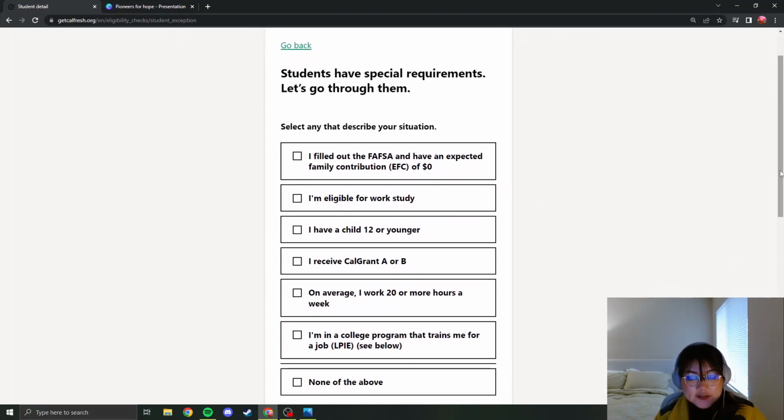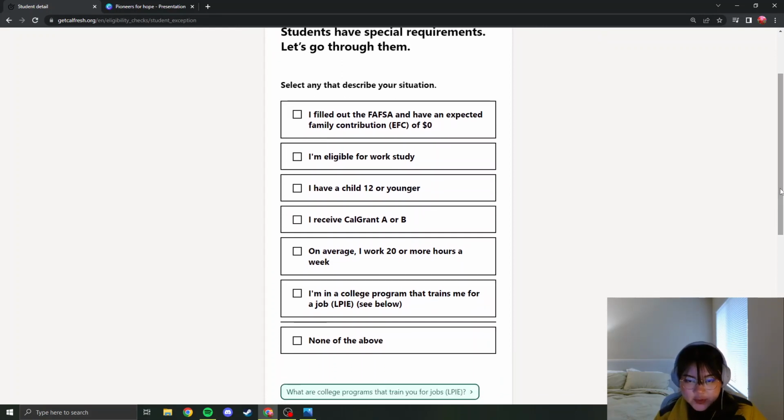Students have special requirements. Let's go through them. CalFresh policy was designed with college students in mind, so if you are a student and you meet one of these requirements, this exempts you from the typical 20 hours a week working requirement that CalFresh has. When I was a college student, I did have an EFC of 0. I was eligible for work study, and I also received Cal Grant A or B. You only need to meet one of these requirements. More requirements can be helpful, but keep in mind that you do have to submit verification documents for each of them. But let's say all of these applied to me.